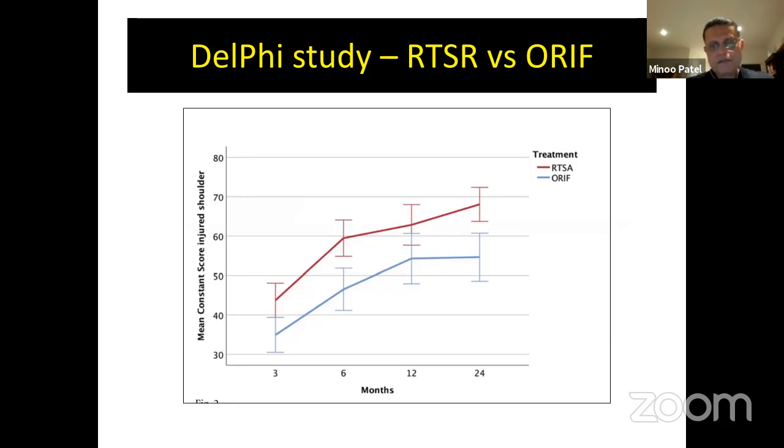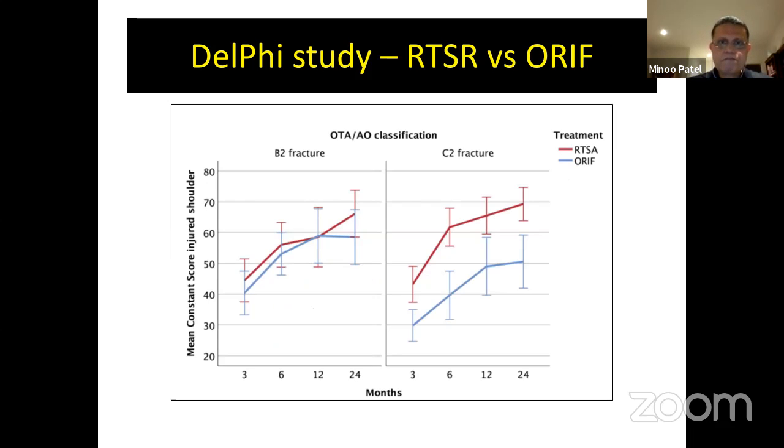So what did they show? They showed that reverse total shoulder arthroplasty outperforms the open reduction internal fixation. This is a chart looking at the constant score, which is significantly better at 24 months, but essentially starts off being good very early in the piece because they do not require the same level of rehabilitation and stiffness.